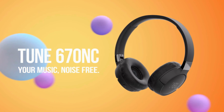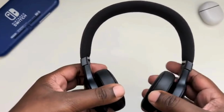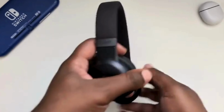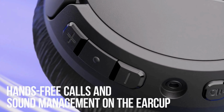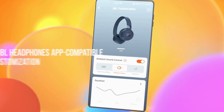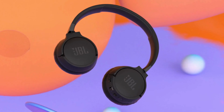Out of the box, the Tune 670NC headphones treated me to a bass-forward sound that's typical for JBL headphones in this price category. JBL's companion app has a robust selection of tools for customizing the sonic experience, so toning down the bass and other similar changes was easy during my testing. The headphones' noise cancellation is stellar, if not equal to that of over-ear offerings with similar price tags.